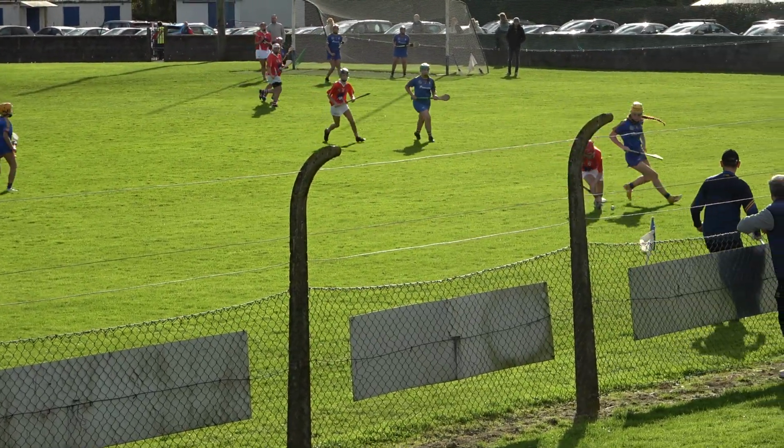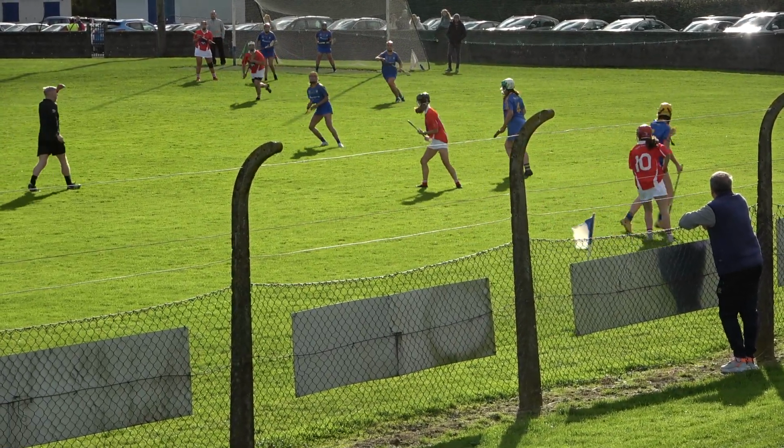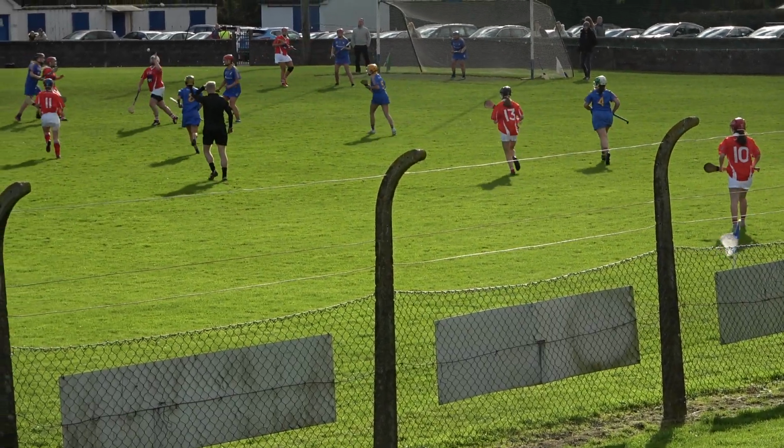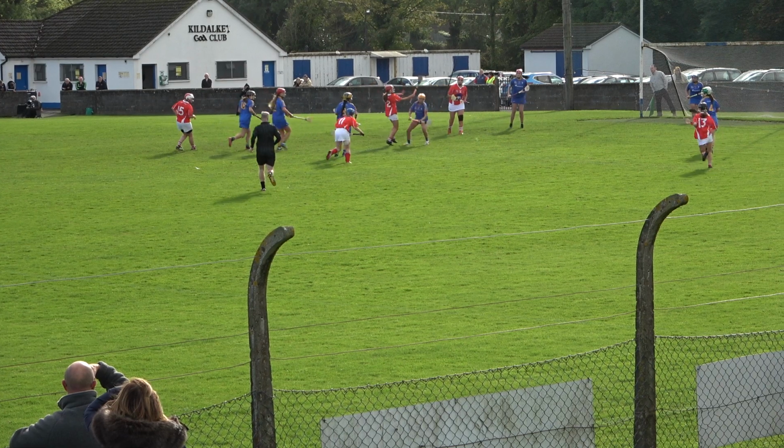Into Ava. Blocked goal there. Very well blocked. Ava's back on the ball again. Ava takes on her player again. Great stroke in towards Lynn. Come on, Lynn. Get on this ball. Yes, she does. Doesn't get the first one, gets the second one. No stick in hand, gives it towards Chloe.